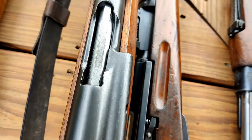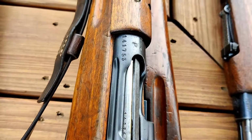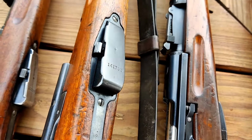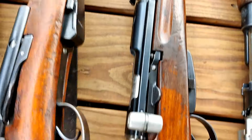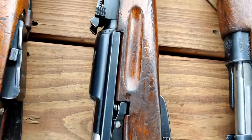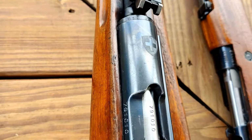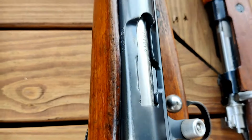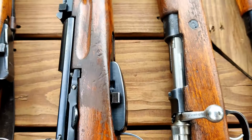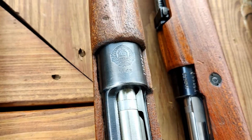You can see this K11 has a sling with it too. K31. I like this one because it doesn't have that big import marking on the side of the receiver. For a while there, they had this huge dot matrix import marking. I think the import marking on that one is on the muzzle end of the barrel.